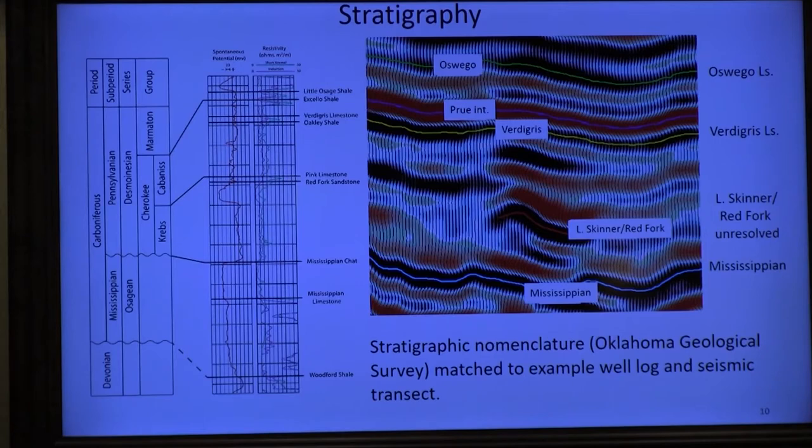This is what Kevin called Mississippi Chat. He called Mississippi Chat anything that had a really clean gamma ray, really robust ballooning SP, and that very low resistivity, less than 2 or 3 ohm-meters.